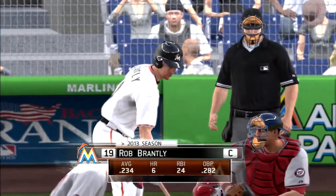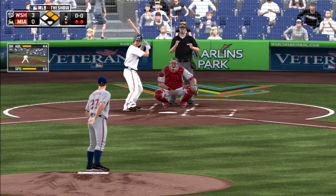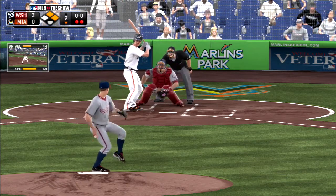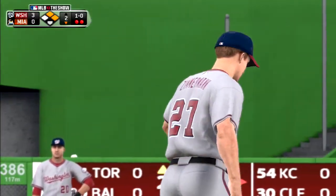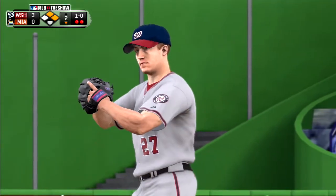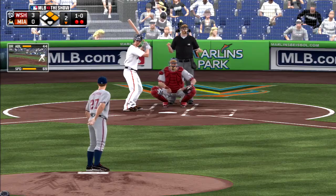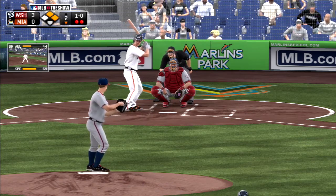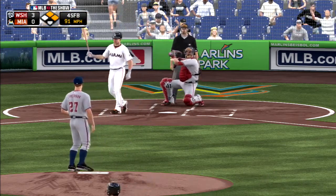Rob Brantley will dig in, and this season certainly hasn't been all that kind to him as he enters play with the average down in the .230s. Berkman with the lead at second. Now the pitch. Ball one. In there, 1-1.